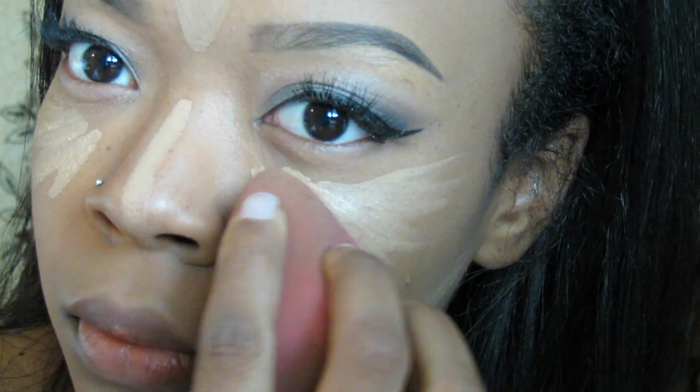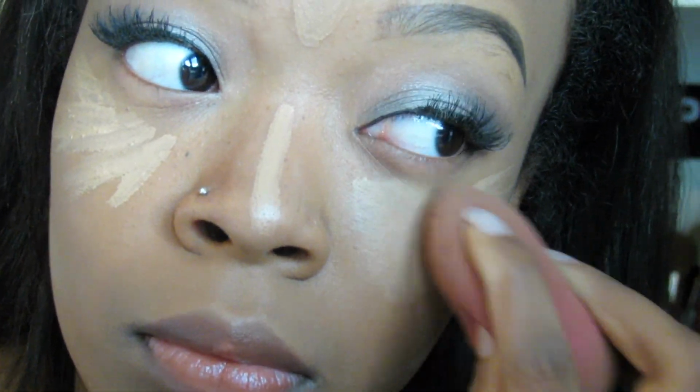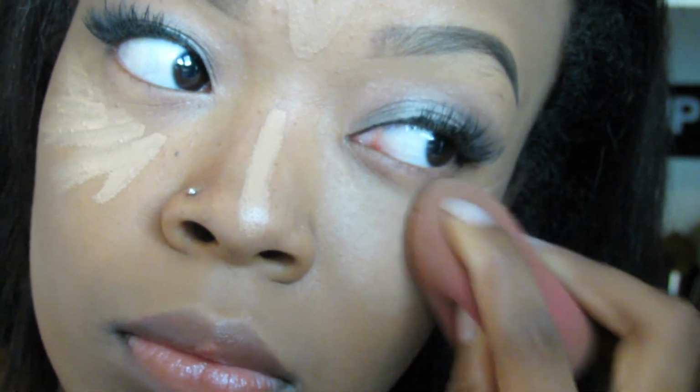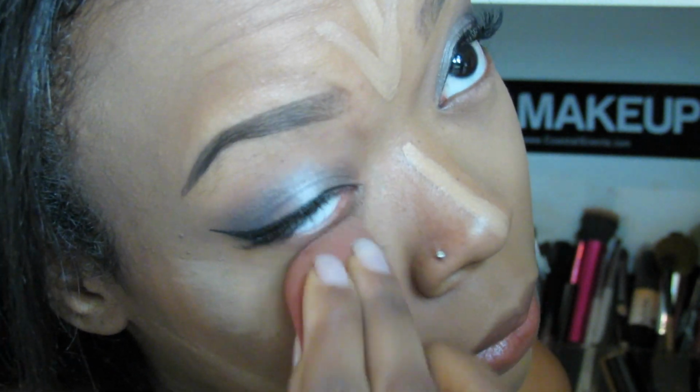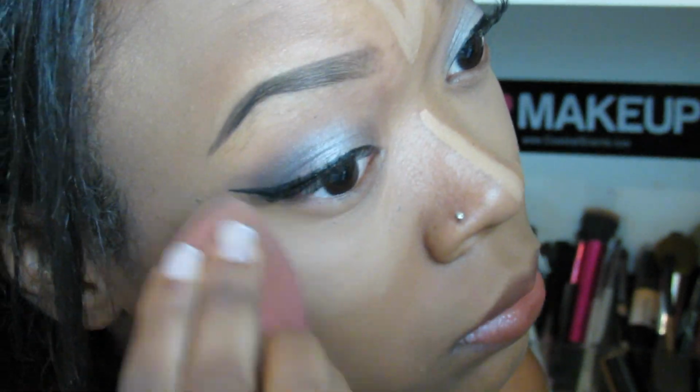And contouring, I'm using my LA Girl Pro Conceal in the color medium beige, and I'm going to blend that out with my beauty blender. And I just applied it to the high points of my face. I didn't show myself applying it because I have so many tutorials where I do this, so check out my other makeup tutorials if you want to see that in depth.